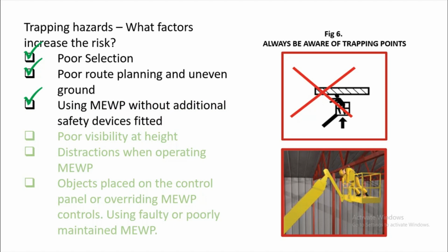Using MEWP without additional safety devices fitted. All safety devices should be fitted when you are using the MEWP, for example, the edge protection of the basket, the anchor points for the safety harness, the emergency stop buttons, and the emergency lowering button device. So all of these should be checked before you start to use the MEWP.